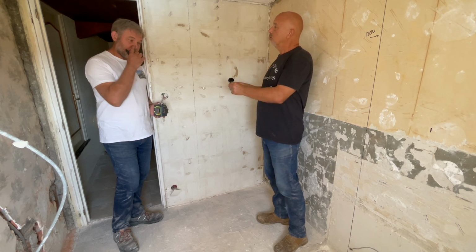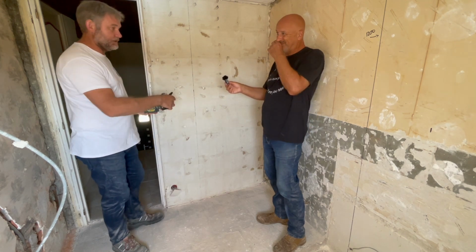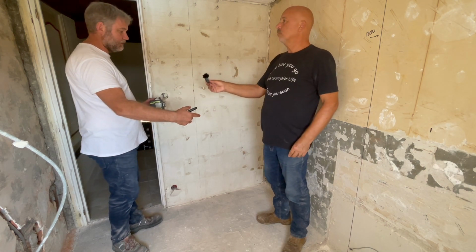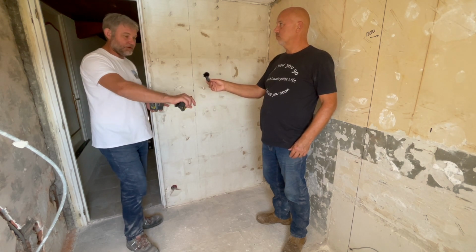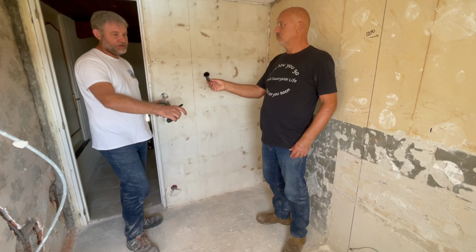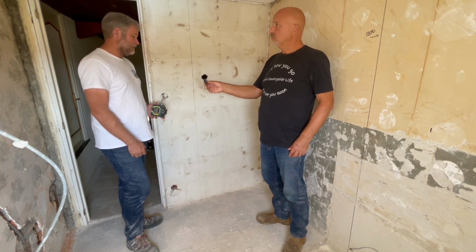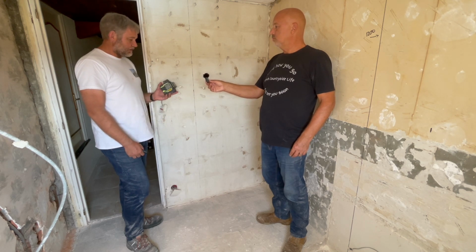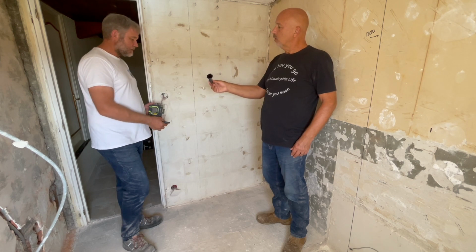Yeah, we need to work out if this corner's square. That's the main thing, because the shower tray, which is completely square, is going to go in the corner. If it isn't square, then you'll have a massive gap going to nothing at one side or both sides of the shower cubicle. It's difficult to seal and it's impossible to tile. So we're going to use this laser level then to see if the wall is square.